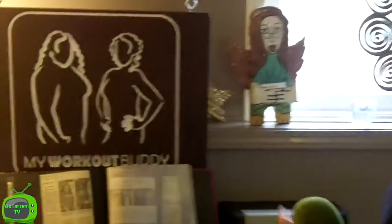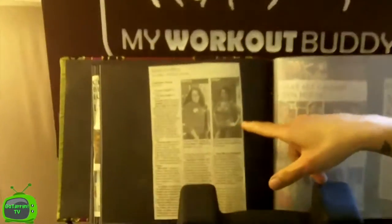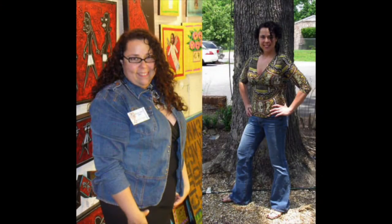So just so y'all know, the logo is actually designed by a friend of mine based on my AJC article from years ago when I went through my little weight loss journey. Just a big transition in life and trying to make myself a healthier person. And this was me 2005 or 6, I can't remember now. This is me today.